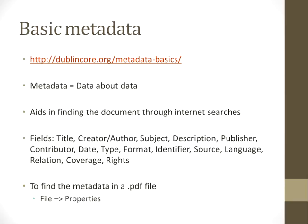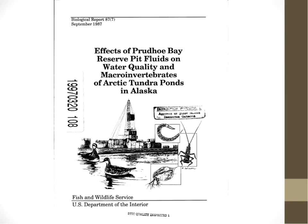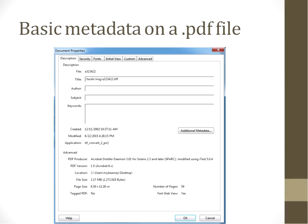Now, I have an example. Here is a document that I grabbed. This is the effects of Prudhoe Bay reserve pit fluids on water quality, and I'm not going to go into the rest because it's a very long title. So we have this document. It's a PDF. Now, if I look at the general metadata in it, this is just bringing up the basic one that's under the file and properties. The title is actually a file name. That is where it is probably located, well, part of it at least, because it's actually a TIFF file, or is located on the home directory. This doesn't actually have any information here.